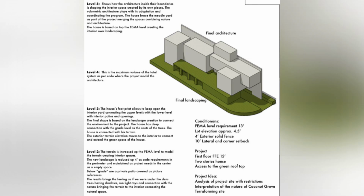This house is not just a response to a site, it's the result of a deep interpretation of place, regulation, and nature. By working with the FEMA elevation requirements and the urban code, we didn't fight the restrictions, we embraced them. We used them as design tools to shape both the landscape and the architecture.